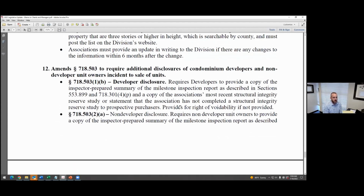718-503 was amended to require additional disclosures of condominium developers and non-developer owners incident to the sale of units. Under the developer disclosure requirement, developers must provide a copy of the inspector-prepared summary of the milestone inspection and a copy of the association's most recent structural integrity reserve study, or a statement that the association has not completed it, to prospective purchasers. Again, this is part of the disclosure requirement to prospective purchasers, and it provides for the right of voidability if not provided.